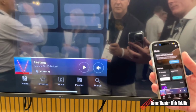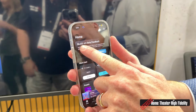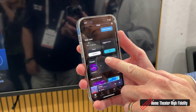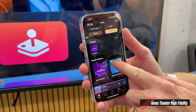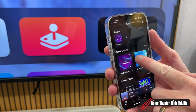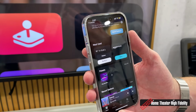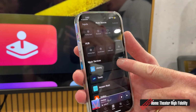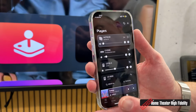In the home app, you'll see content that's dynamically populated. So you'll see news here at the top, your most used services and content right across the top there, presets and recent stations. In effect, what you're seeing is we're remembering what you listened to last, and we're presenting that right there in the home tab. Very cool. We have music services here, so inputs and library, and different music services, and then our list of players.